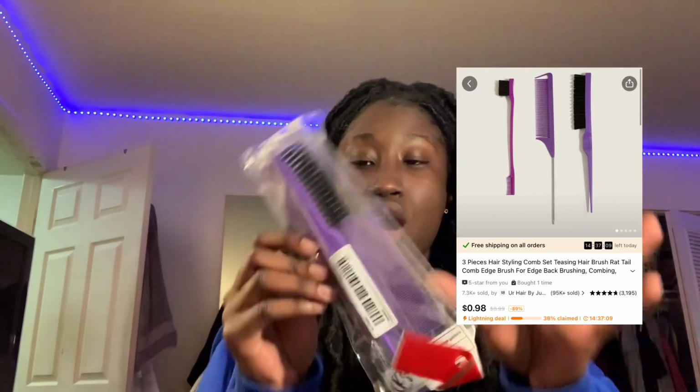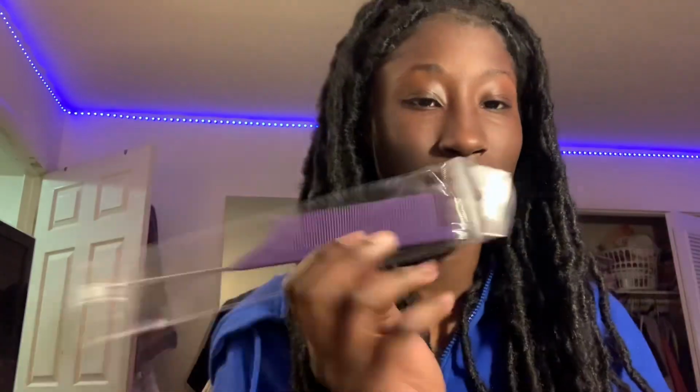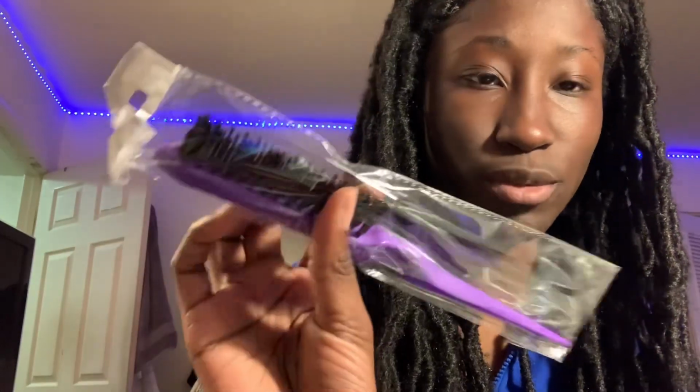No words. Okay, and this next item was supposed to be for the lace. I got these two bands, and I guess I could use this in the future when I get other lace too. And then the next hair accessory that I got is these combs, different combs and edge brushes. So we have this comb. This also could be used for edge brushes if you want to. This is a smaller version for the edge brush.